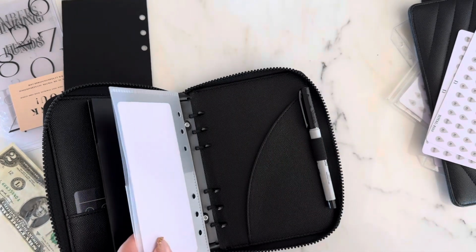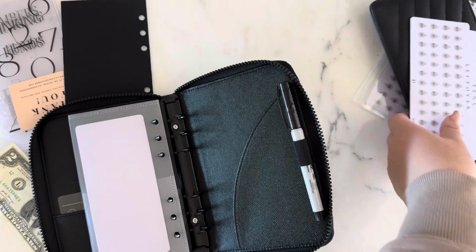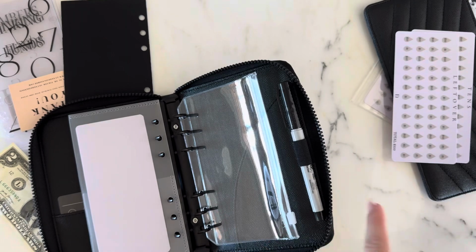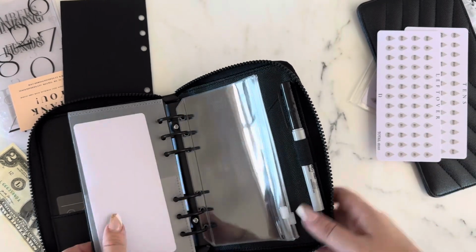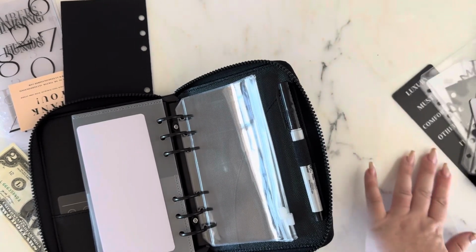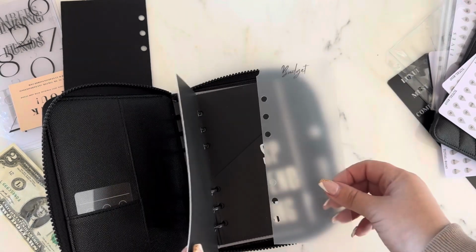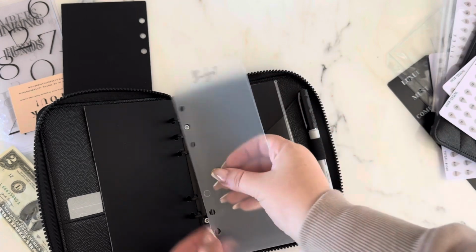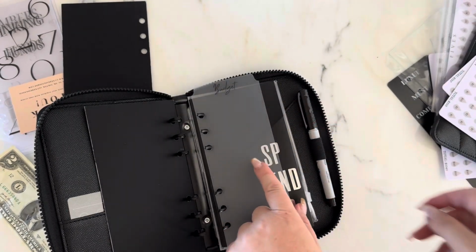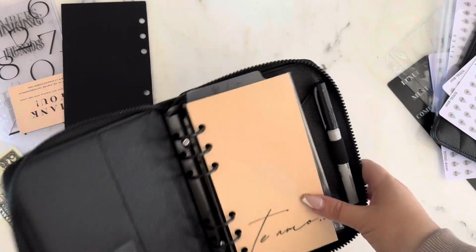So I can put the frosted back here. And then I was thinking of adding some clear. I'm not sure yet. I might do all clear. So we'll just put 2. And then the bookmark or tab. I'm going to put that not right there, I think here. Let's see the little hole. And you can write on these, which is really fun. But yeah, that's how that would look. And it all zips around.